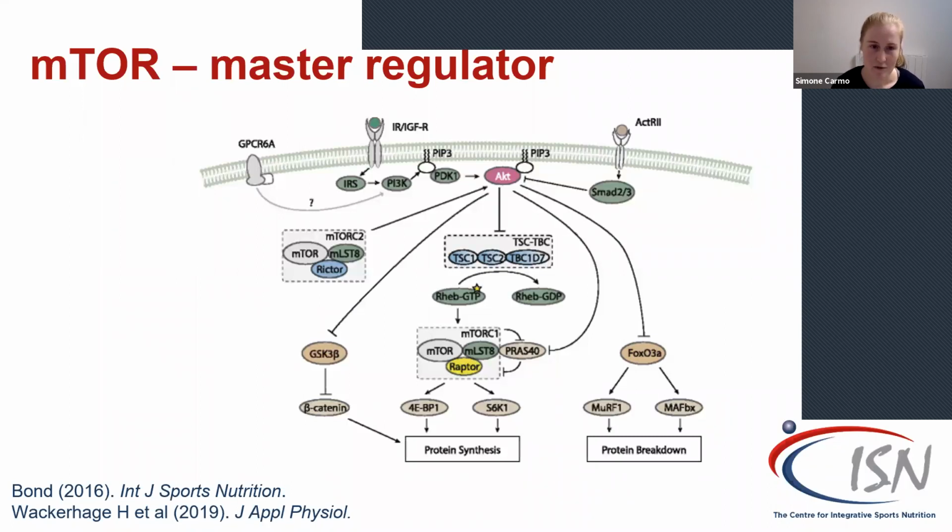So mTOR, which stands for the mechanistic mammalian target of rapamycin complex, forms the catalytic center of two signaling complexes. So you have mTOR-C1 and mTOR-C2, as we can see here in the figure. And mTOR-C1 is considered the primary one when it comes to regulating muscle protein synthesis.